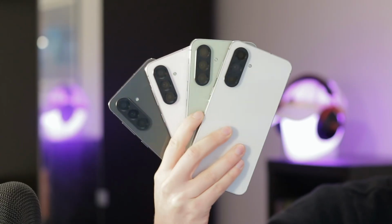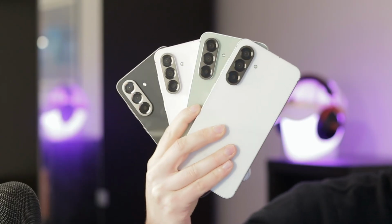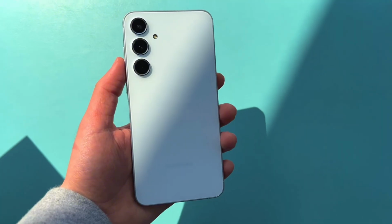After the Galaxy S25's debut last month and iPhone 16e last week, it's time for the Galaxy A series to show what they can do in 2025. Samsung's mid-range phones have always been popular, and for a good reason. They offer pretty solid hardware, Samsung's software, and all that at a pretty reasonable price.